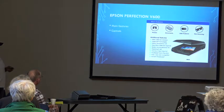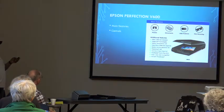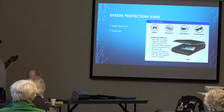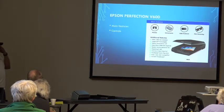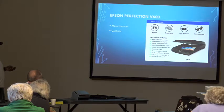And as you can see, these are some of the features of this Epson: photo documents, USB powered, film scanning, and it will give you a really high resolution, up to 9600 dpi.